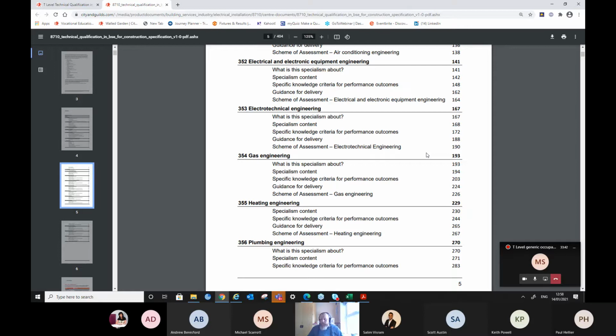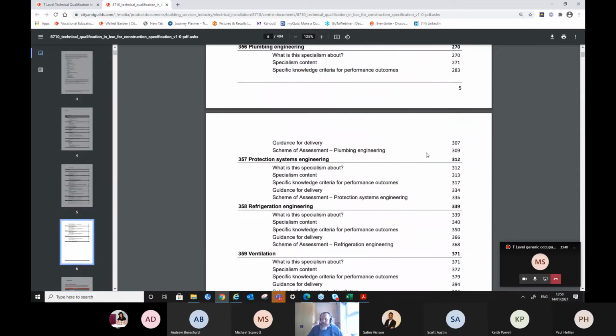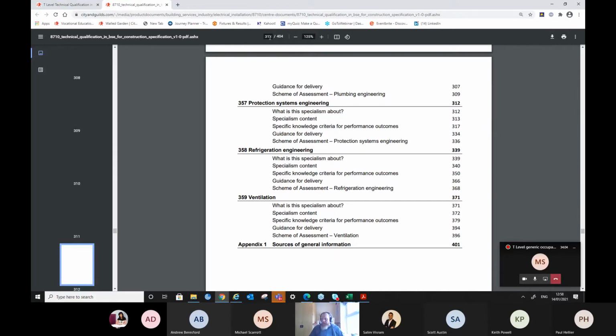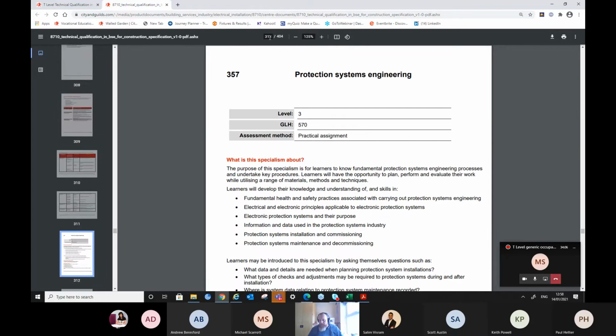If you look at the content on page 5, it should be more relevant to the occupational specialisms, running into page 6, where we've got protection systems, refrigeration, ventilation. That should identify to you the page you need in the course handbook. For instance, protection systems, 312: if you type it into the top of the PDF there, 312, and return, it'll take you to the beginning of that section.